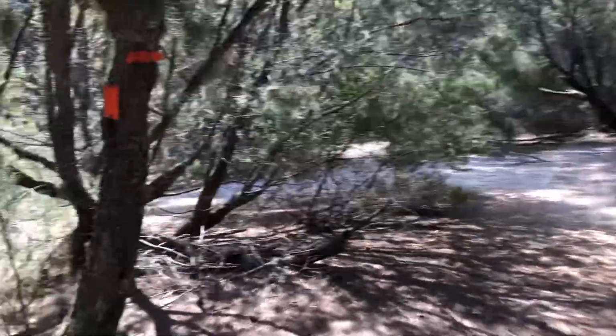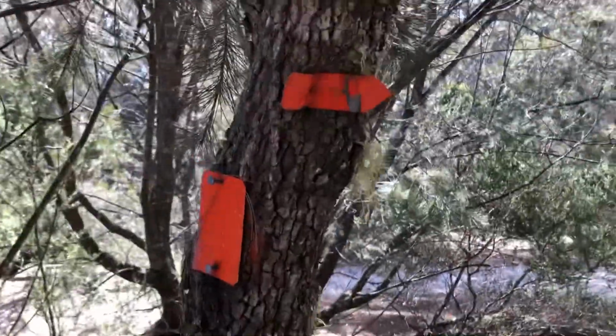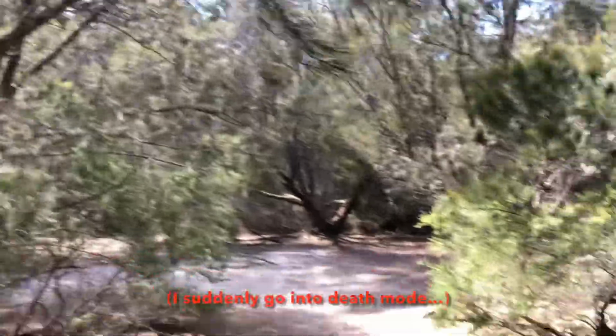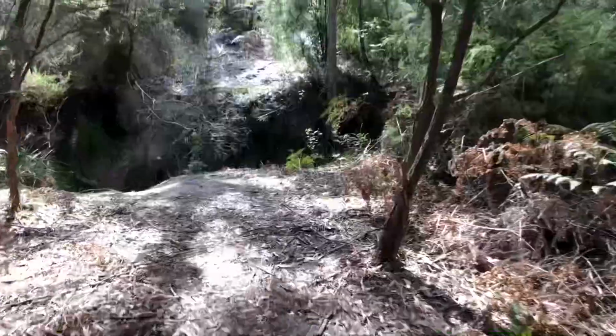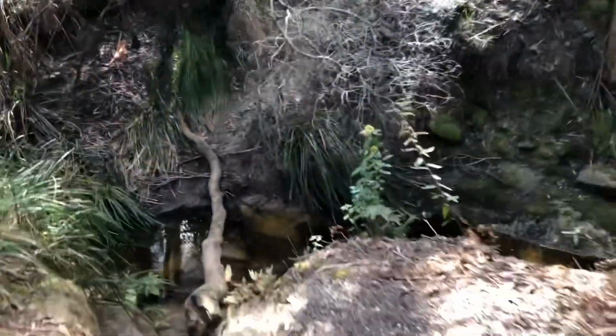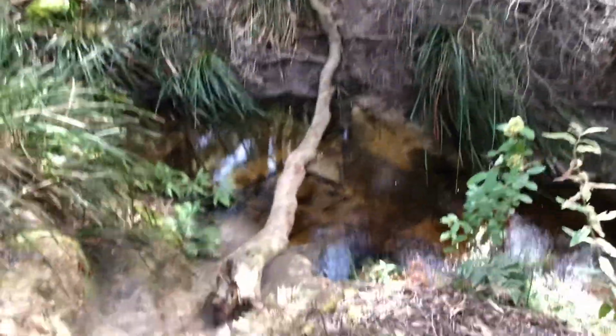It could be easy to get lost here, so really have to watch out for these tape. And I found that, which is a relief. Let's get going. Right, coming up onto the creek now. Let's see how bad it is. Oh, that's fine. Far out.